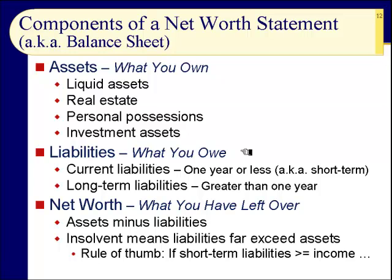Now remember, we have 1 to 2 years for short term, 3 to 5 years we call intermediate term, and then 5, 6, 7, or 10 or 20 we call long term. But this is the accountants' way of looking at life in terms of liabilities and time frames.